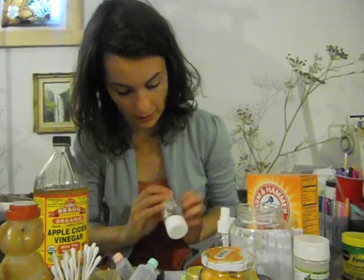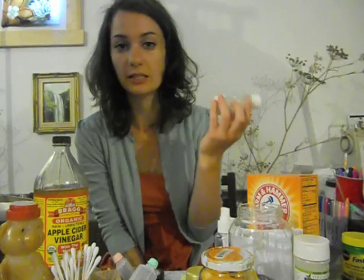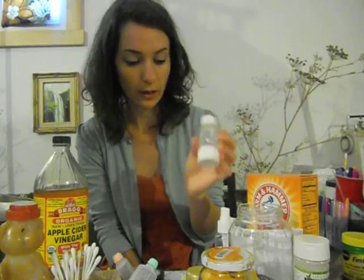I think I'm forgetting some, like I keep sunscreen with me. I work with kids, and this is one of those things that you always need. So this is some homemade sunscreen. I added some aloe in there as well.